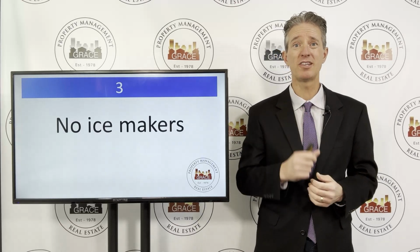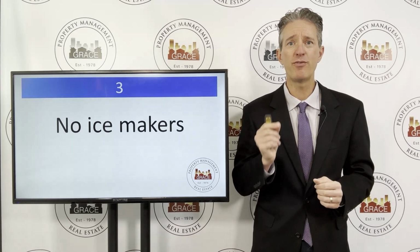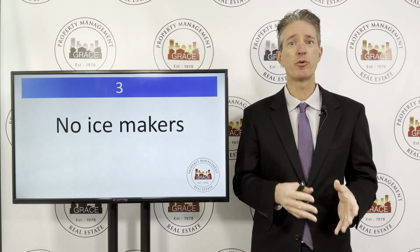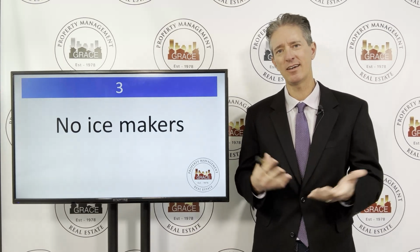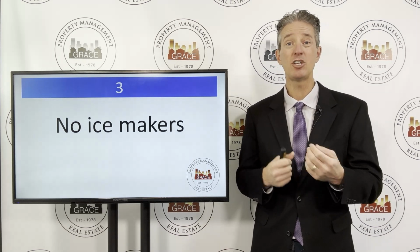A challenge for you as a landlord is, in Colorado, the rule of law is if you provide it, you must maintain it. Meaning if you give your tenant a refrigerator with an ice maker and the ice maker stops working, what you can't say is, sorry, you're out of luck. You really can't say that. If you provided it, legally you have to maintain it.